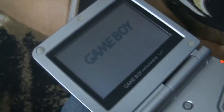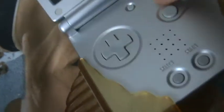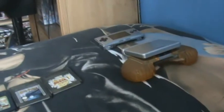Let me just show you. Obviously it needs charging anyway, because it's on the red light. There we go, it still works. See the light as well. So yeah, that's all good. So that is my Game Boy SP and my Game Boy Micro.